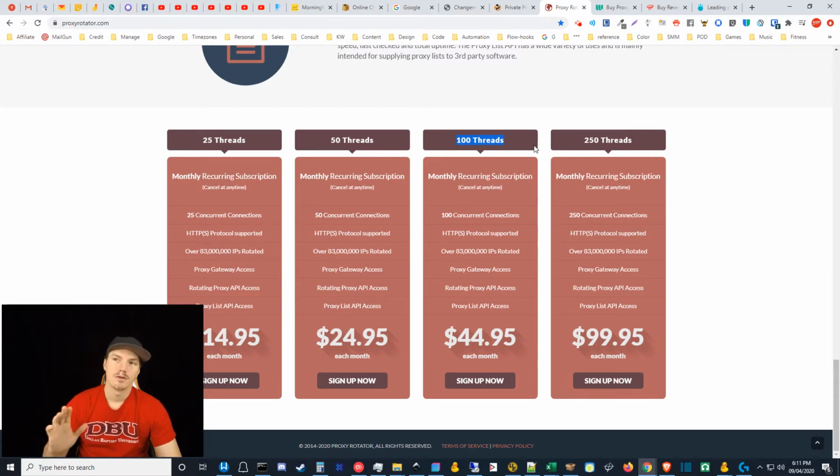And then this is another problem. However many threads you put into Scrapebox from ProxyRotator, cut it in half. That's how many threads you really get to use. And this is what soured my relationship with this company. If I had 10 threads in the USA premium pool, and I tried to use 10 threads in Scrapebox, then it would trigger errors because you only get half the number of threads that they tell you that you get.